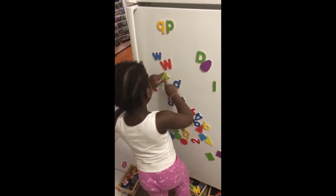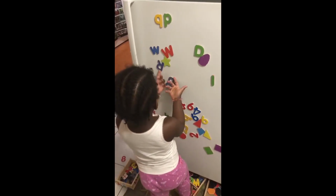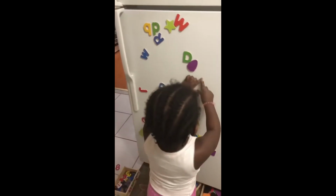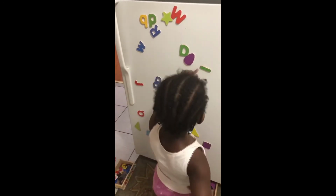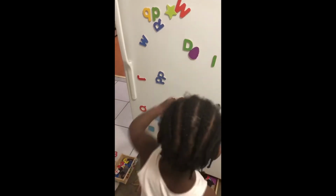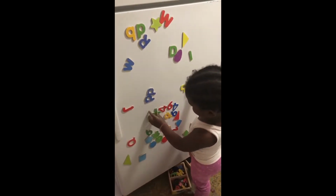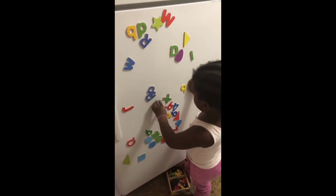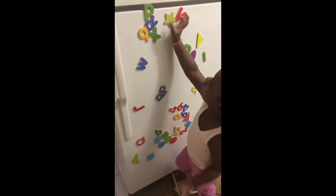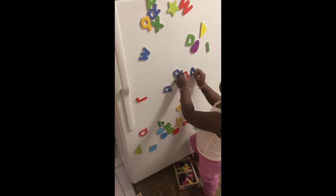And the star and the shapes. And the P and the shapes. I and the shapes. And the shapes. The shapes. And the X. And X. And the Y and the Z. No more. No more. A, B, 4.